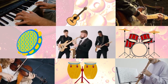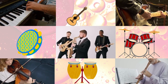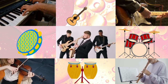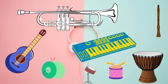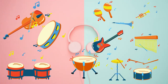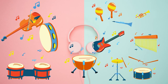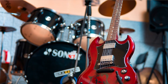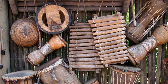Welcome to our musical adventure, where we'll explore the magical world of musical instruments. Today, we'll take you on a journey to discover the sounds, shapes, and stories behind some incredible musical instruments. So, get ready to tap your toes, clap your hands, and sing along as we dive into the fascinating world of music.